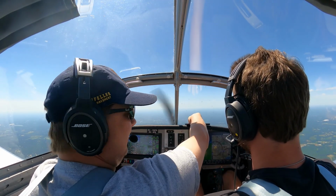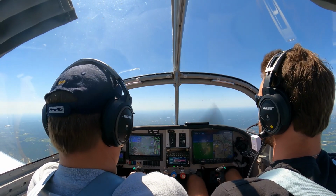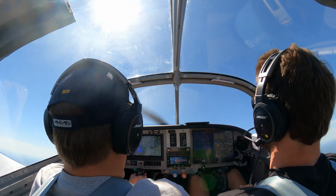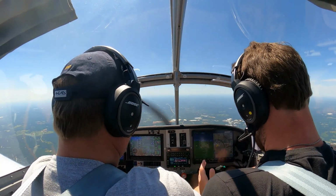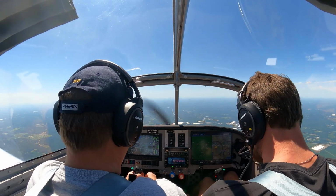Okay, over here so the camera can see it. Lean to your right a little bit so the camera can see. Here we go. 2.3 Gs. Here we go. Leaving altitude. Woo! The water came up too. Look at that.